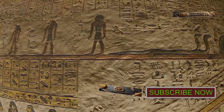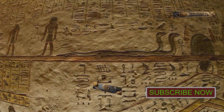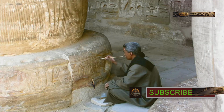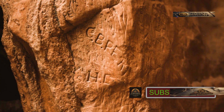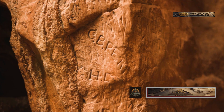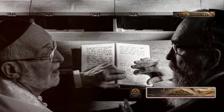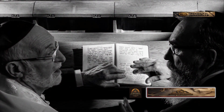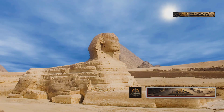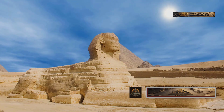Dr. Lehner called Schoch's team ignorant and careless, while Dr. Zahi Hawass dismissed the idea as American hallucination, but Schoch didn't back down. As a skilled geologist, he published his theory in a book called Voices of the Rocks, and later in Origins of the Sphinx, which he co-authored with Robert Bauval. In these books, they laid out their argument about the real age of the Sphinx.